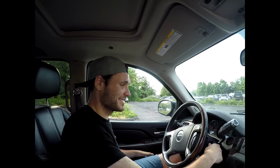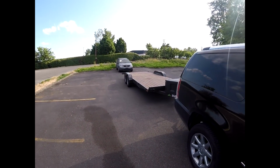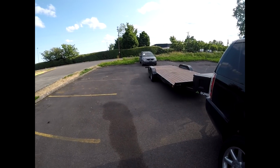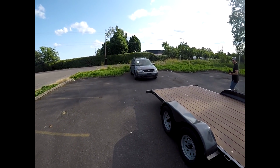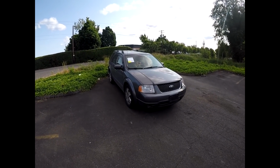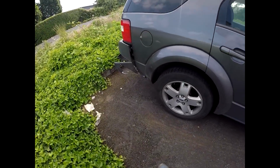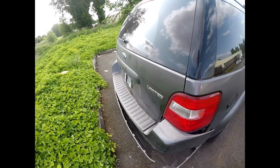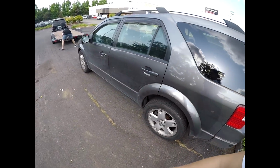He done good. All right, guys, here we are. There it is again. Here comes the fun part. Loading it up. Yeah, unfortunately, a little bit disappointed by this hanging thing underneath. Don't know what it is, but aside from that, pretty clean car.